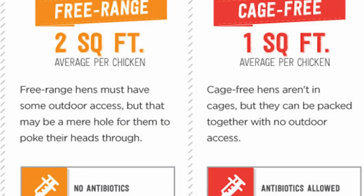Caged chickens, 1 square foot of living space. Non-caged chickens, 1.5 square feet of living space. Free-range chickens, on average, 2 square feet of living space. Pasture-raised chickens, 108 square feet of living space per chicken.